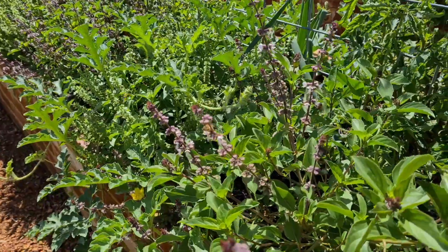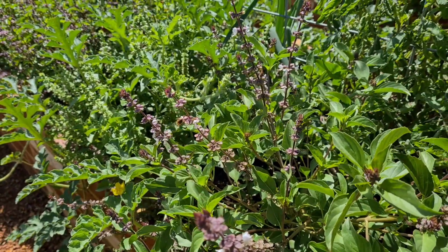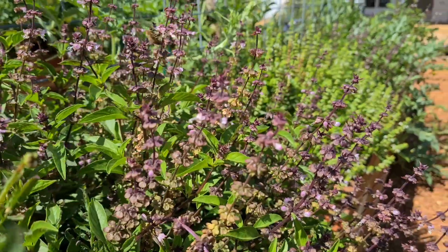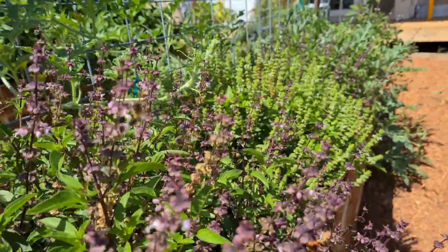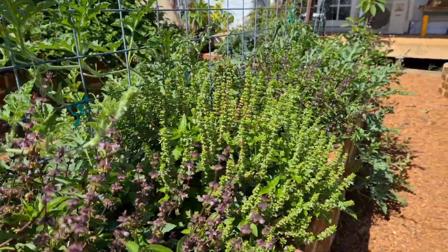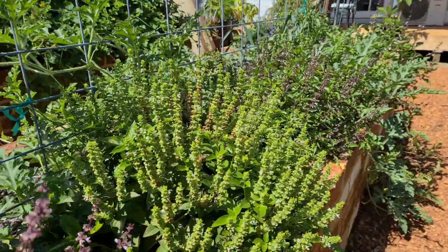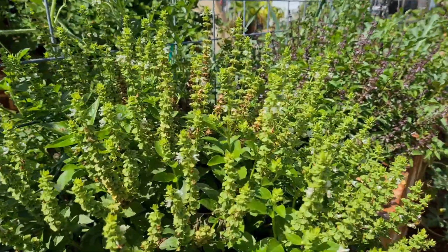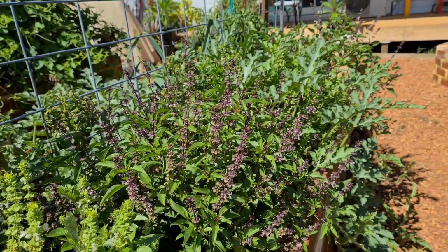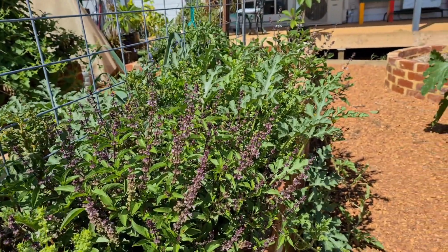But the flowering basil is just such an attractor of all the good pollinators. Sometimes we're lucky enough to spot the blue banded bee, which is a native bee. You may have seen that I've shared it on my Instagram account a fair bit. I just love seeing those guys in the garden enjoying the basil.